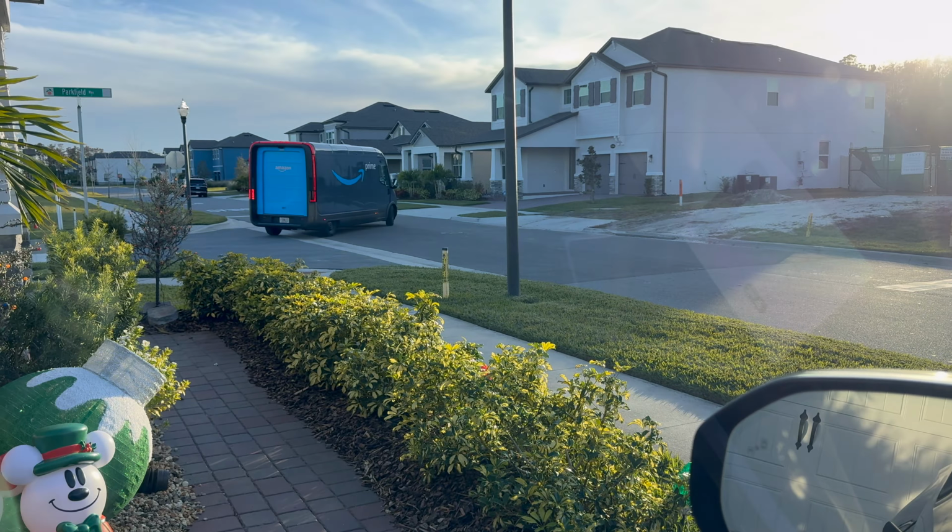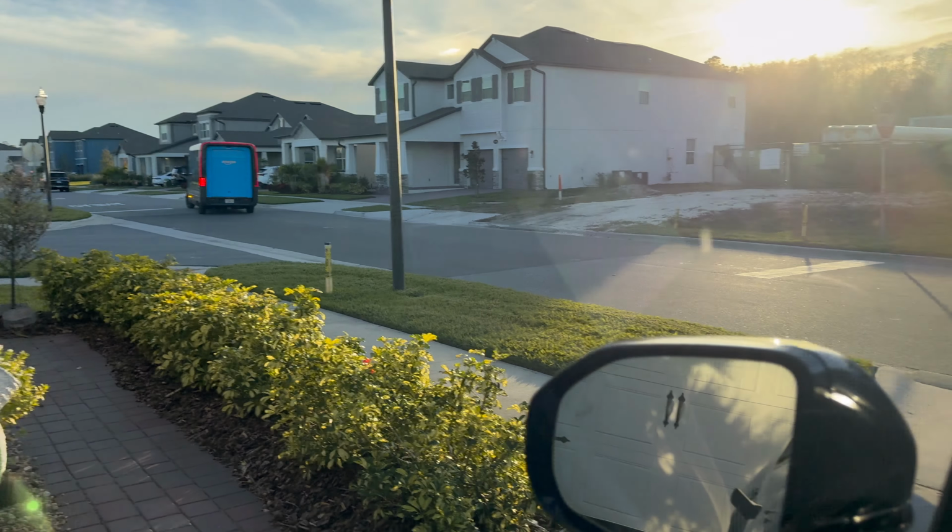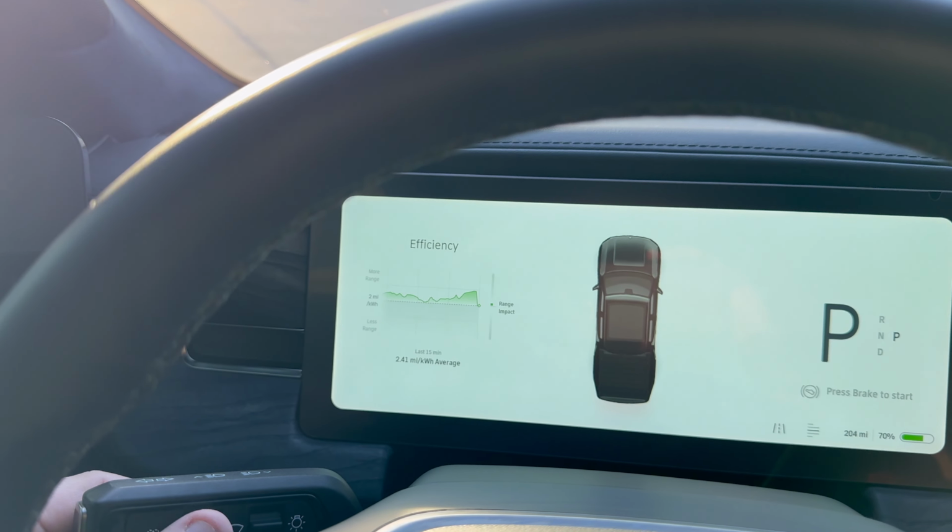Hey, look at that. It's a Rivian Amazon EDV. And sorry, it's like a squirrel.